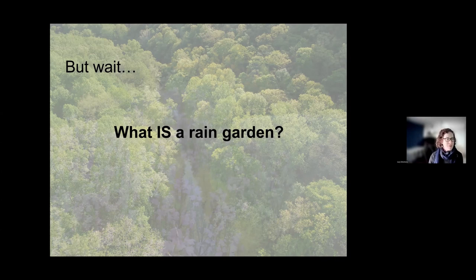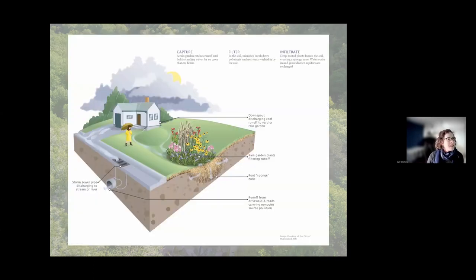So here's a good diagram that I like to show. It's basically an area where we have plants that are receiving water from an impervious surface. And oftentimes that's like a roof. And with our schoolyards, we have huge roof lines. The rain garden can also be fed by sidewalks and pavements and driveways.